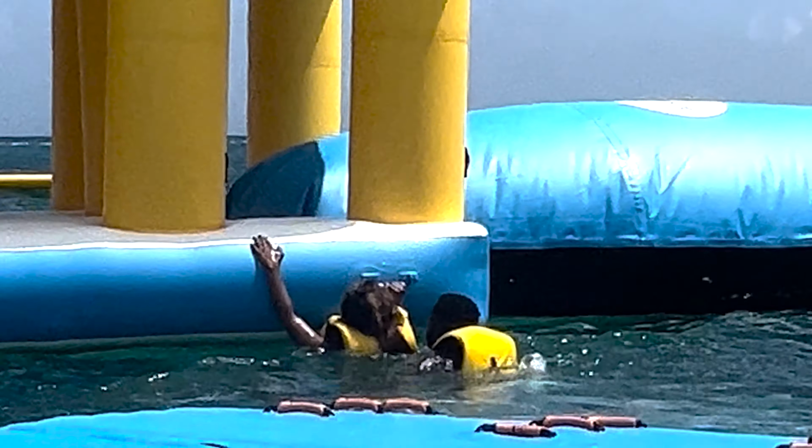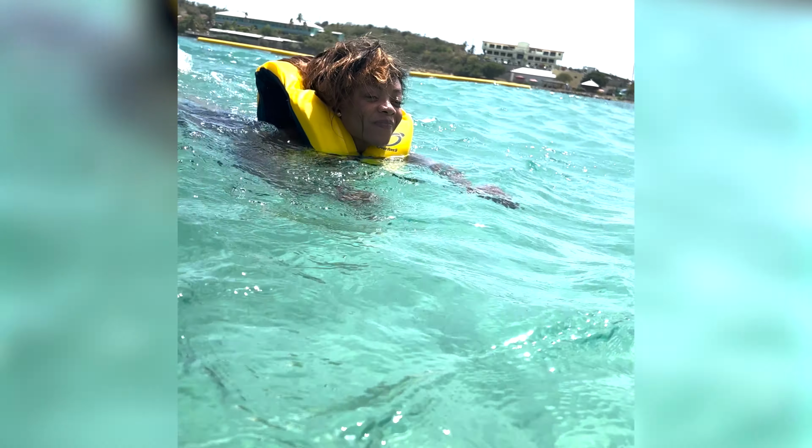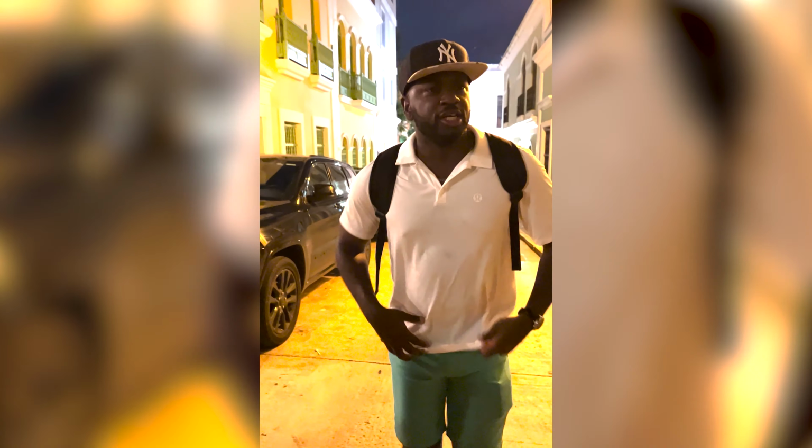We'd been in the water all day, and then we got back to Puerto Rico, and it was about time to just hit the hay at that point, because it was late at night. We ended up ordering some Uber Eats to get home and to the Hyatt, and that was that day. But St. Thomas was beautiful.